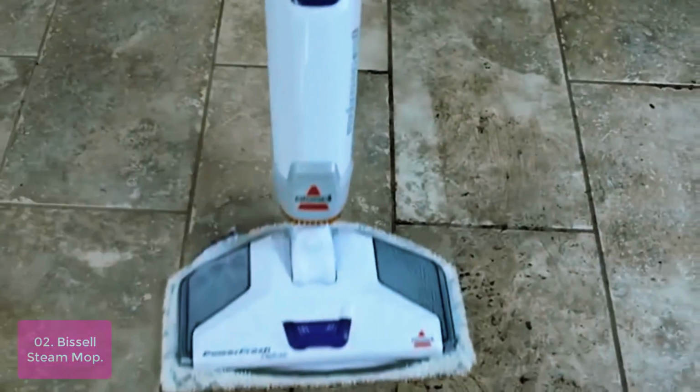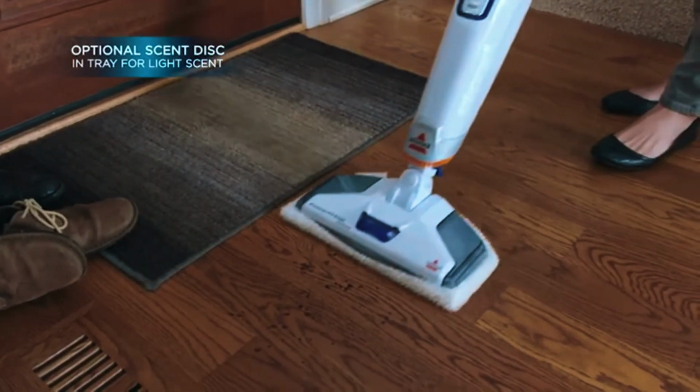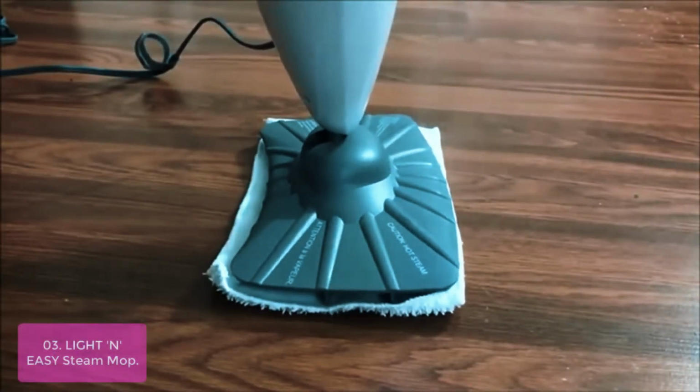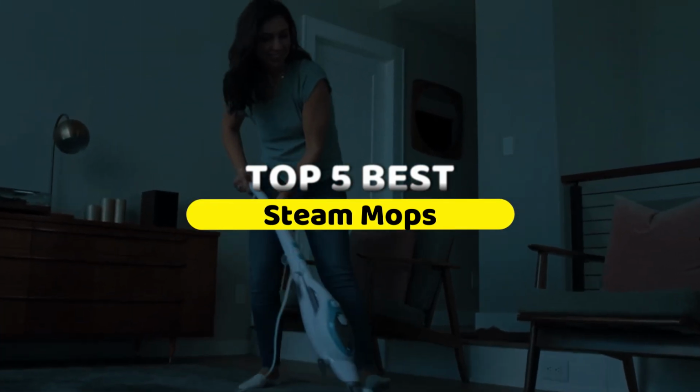It's not the kind of gadget people show off like a new espresso machine or robot vacuum, but it might be the one you reach for most. We look at steam time, heat up speed, handling, and real-world cleaning performance. These are the top 5 steam mops that actually make life easier.